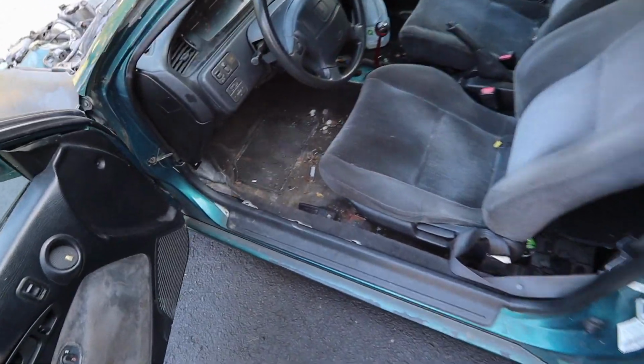I know a lot of people are gonna want to know how much this swap cost. Now, I don't know exactly how much everything cost me, so I'm gonna go ahead tonight and figure out exactly how much everything cost me. Tomorrow I'm gonna make a video on that, so in case you guys want to do this auto to manual swap, you'll know roughly how much it'll cost.